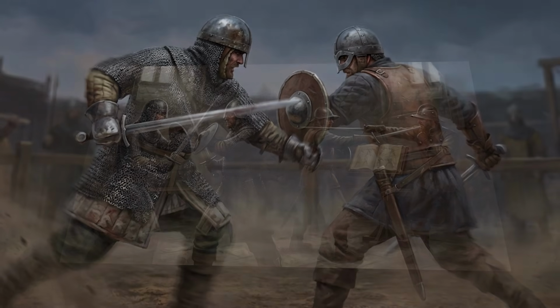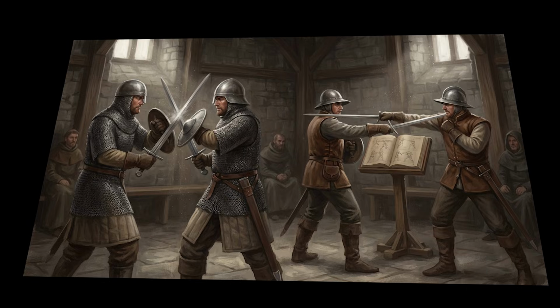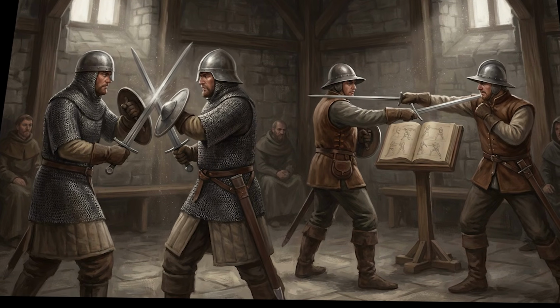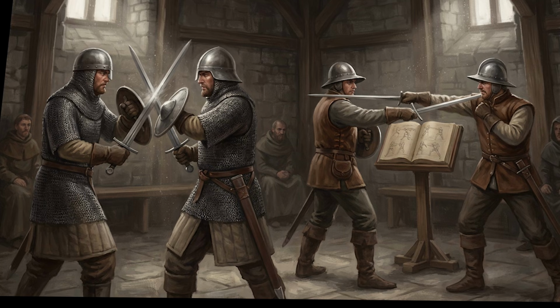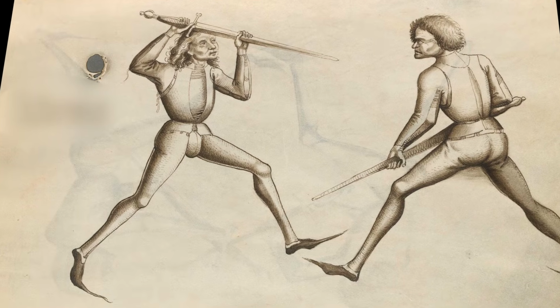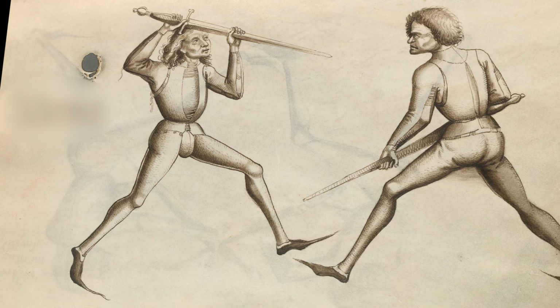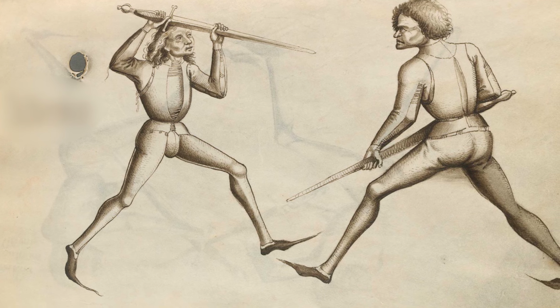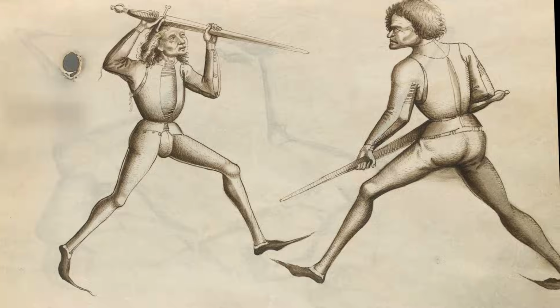Aggressive dominance. Both interpretations can pass drills. Both match parts of the manuscript. But they produce different tactical priorities. Is the system about securing safety first, or about seizing initiative immediately? The manuscript doesn't say explicitly, because the classroom is missing.